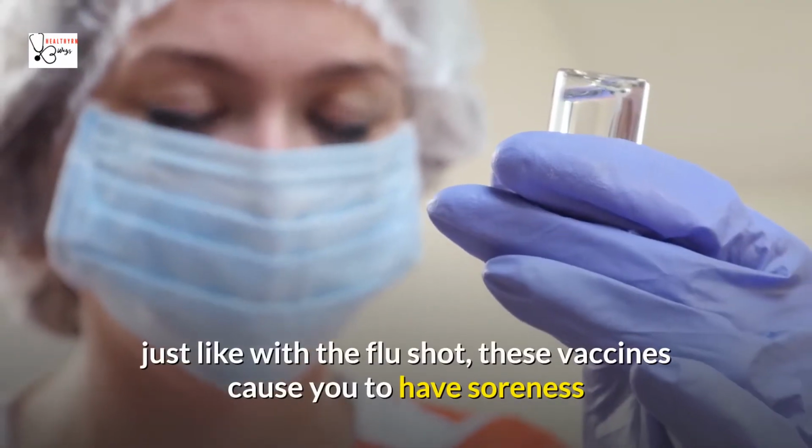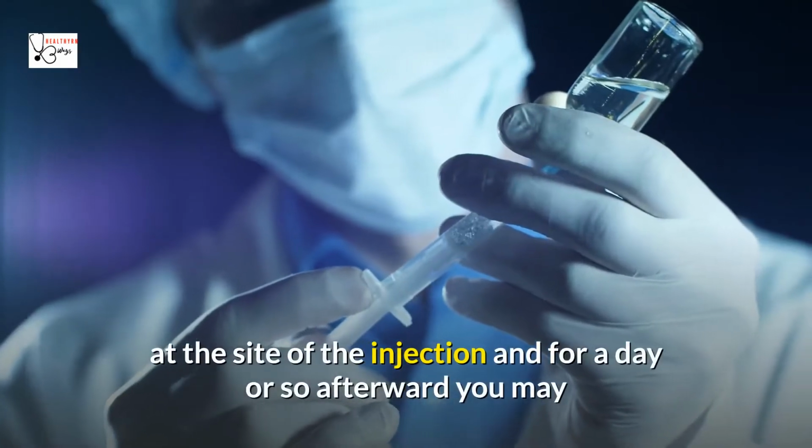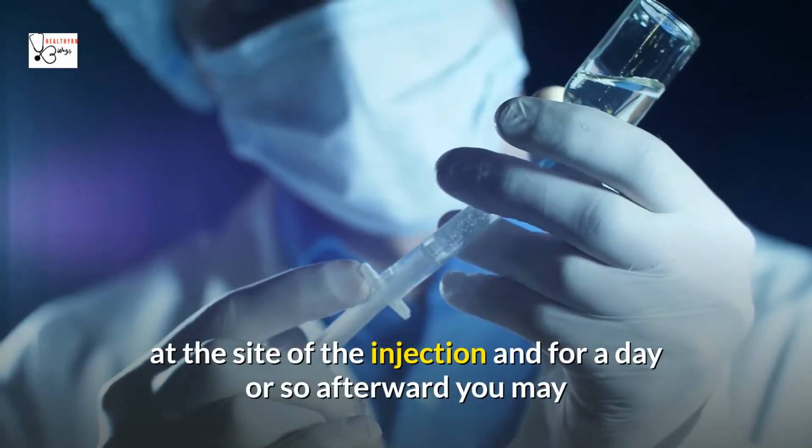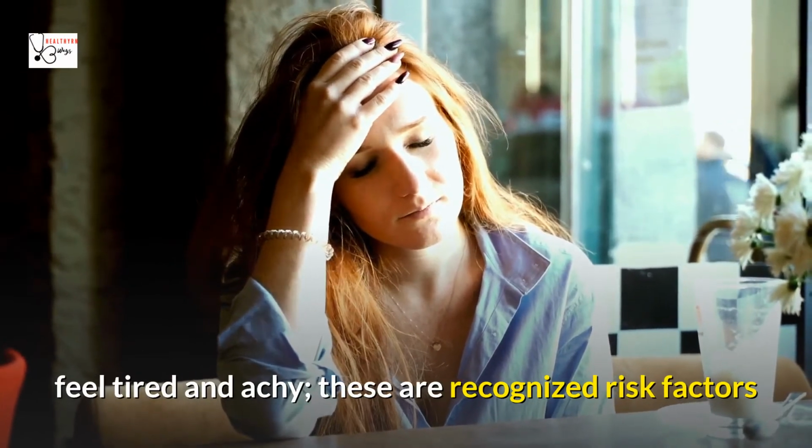Just like with the flu shot, these vaccines cause you to have soreness at the site of the injection, and for a day or so afterward you may feel tired and achy. These are recognized risk factors.